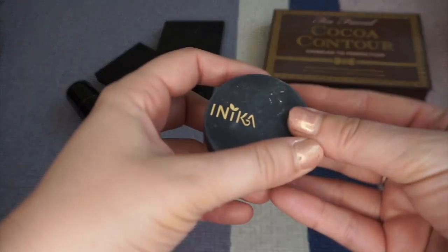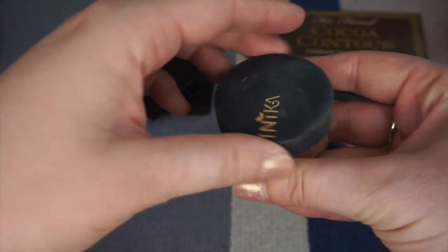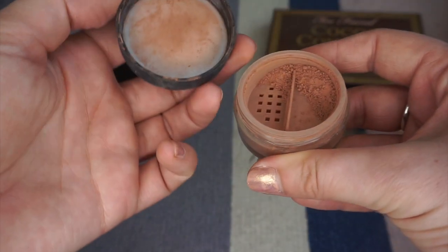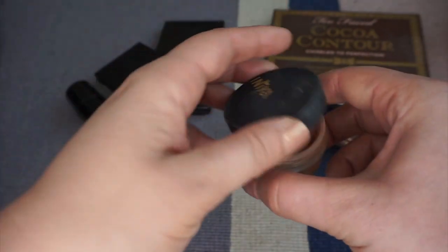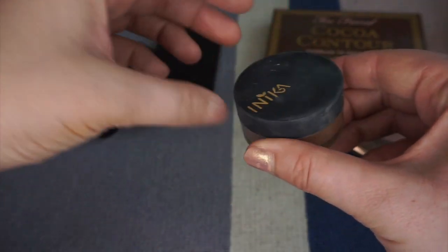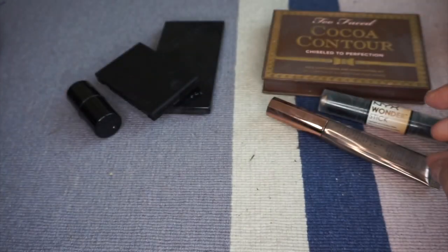This was another sample brand that I got called Inca, and it's basically like a powder bronzer. It's really difficult to work with, to be honest. I've tried it a few times, but you can't control it that well, so I think I'm going to give that away as well. I much prefer more of a set powder rather than a loose powder.